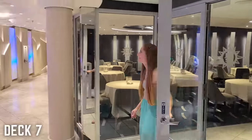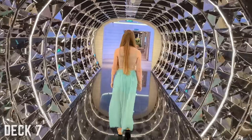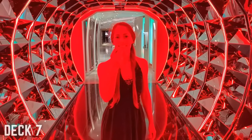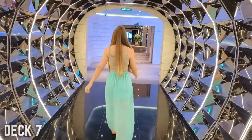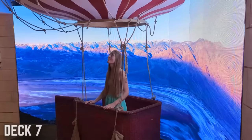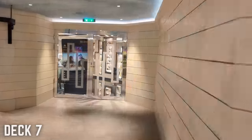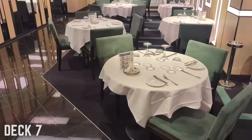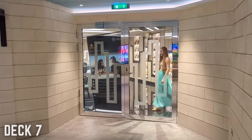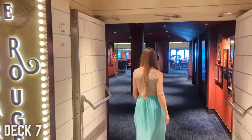A bit further back on Deck 7 is the Boulevard du Cabaret, where you'll find another of our favorite spots on the ship in this glass walkway, which was lit up in bright colors each night. Just steps from the glass walkway, you can find another amazing photo op in this hot air balloon. Just off the Boulevard du Cabaret, guests will find the Skyline Restaurant, which is assigned to those who book an Aurea level cruise package. We'll show you another area that's only accessible to Aurea and Yacht Club guests later in this video, but first, we have one more spot to show you on Deck 7.